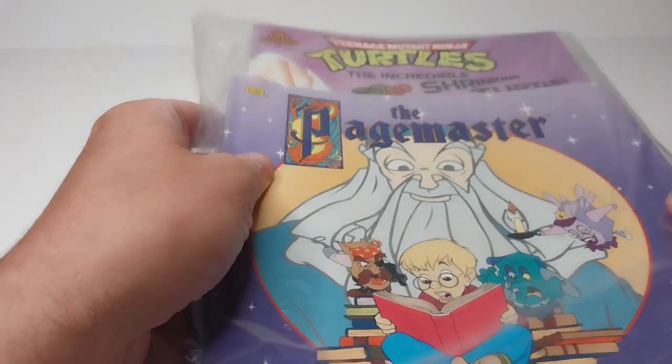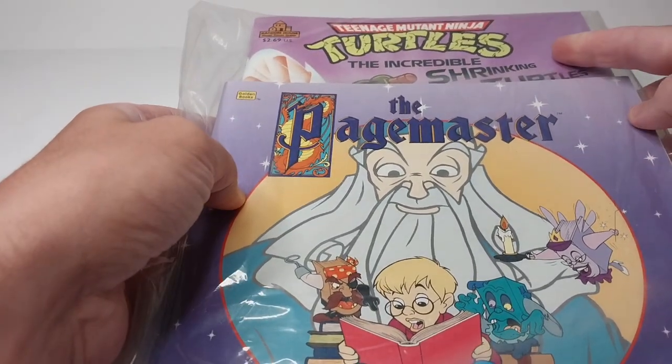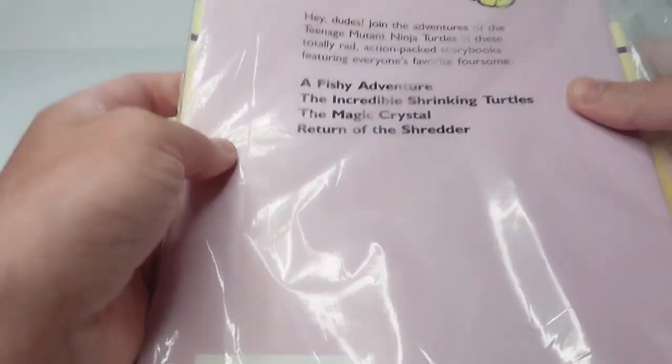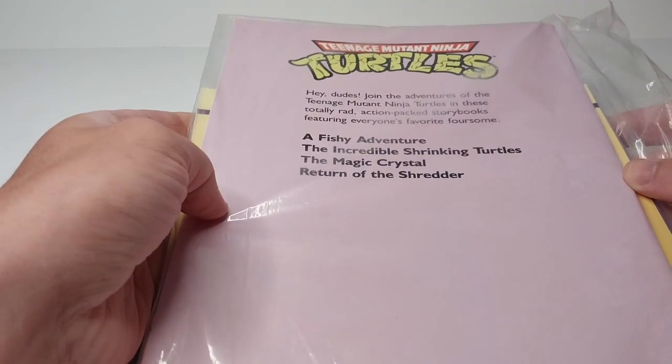And then another package of books, still sealed in the package. I picked up this Teenage Mutant Ninja Turtles The Incredible Shrinking Turtles book. It's packaged with a Page Master book, which I'm not really interested in. I'll probably open this up so that I can display the coloring book behind my Ninja Turtles figures.